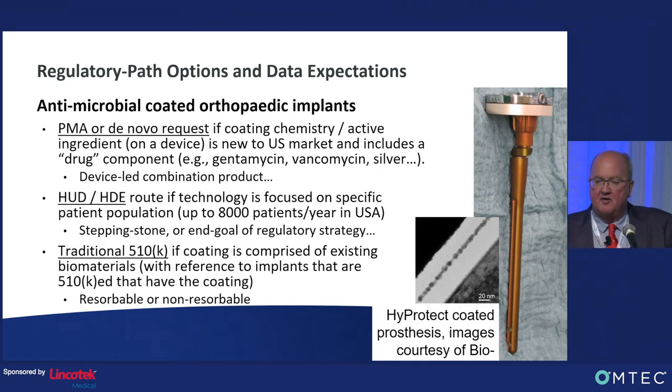So now I'm going to switch over to antimicrobial coatings and surface modifications. First, at the highest level, if it has an active ingredient, and the FDA considers silver a drug in implants, or gentamicin or vancomycin in the coating, whether it's resorbable or not, it's going to throw you into the IDE PMA route, class 3 route, okay? And what dominates the timeline and cost of that is, of course, the clinical trial. And I'll come back and talk to that a little bit later.